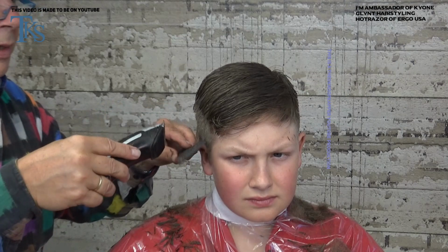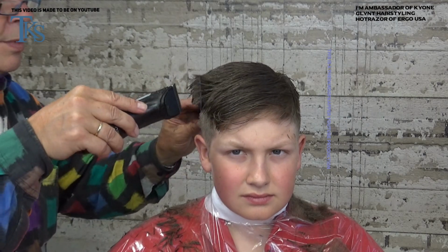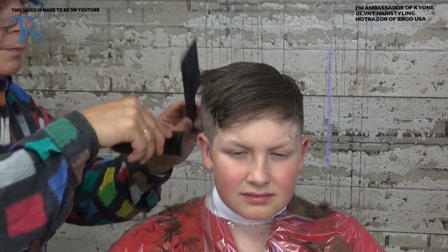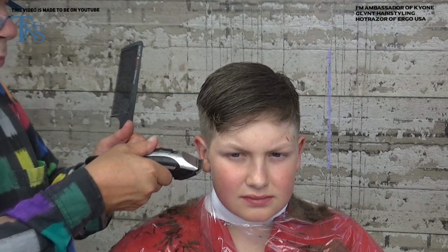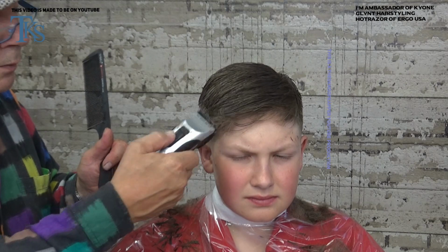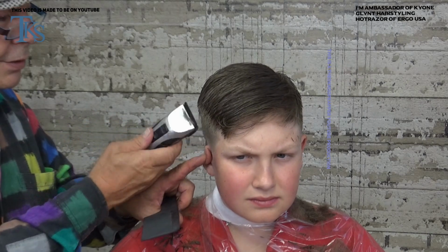Hold my comb in the same line as his eyebrows, so the same line as I did the cut. I also hold my comb when I work with the clipper in that line. Put my blade to the back again. Clean the contour line. Make a soft overflow. Put the scale to the front.